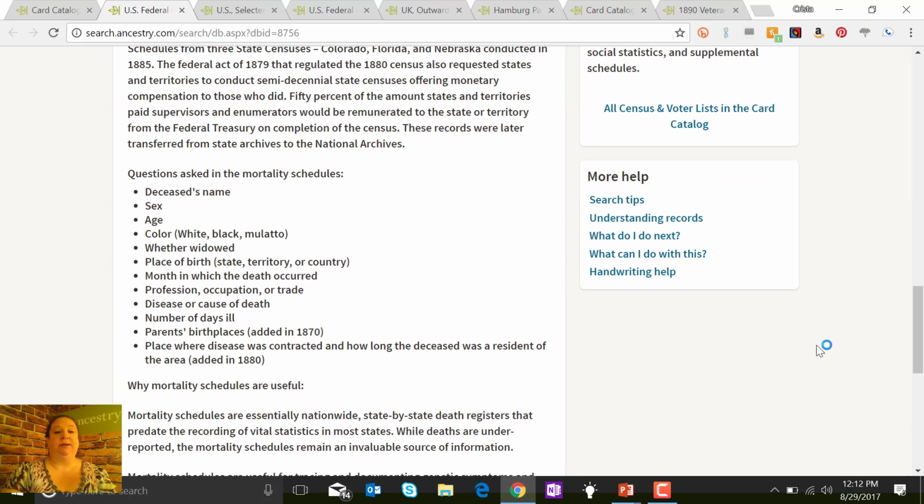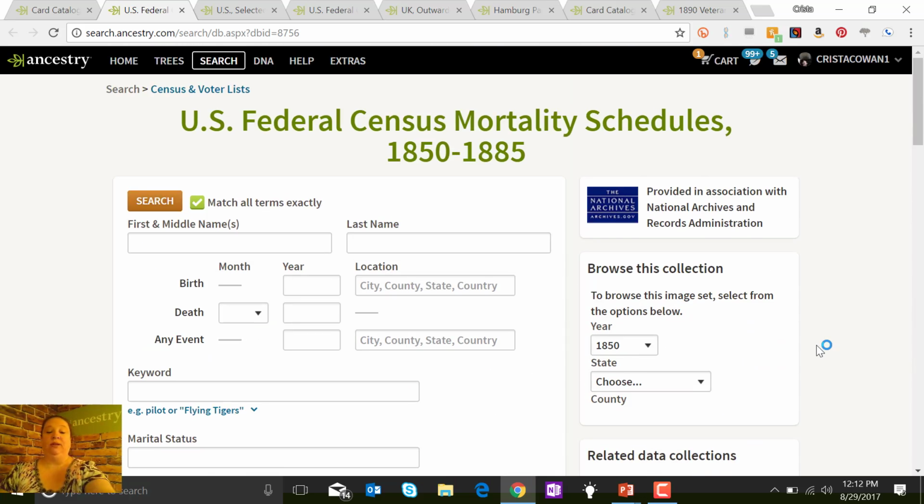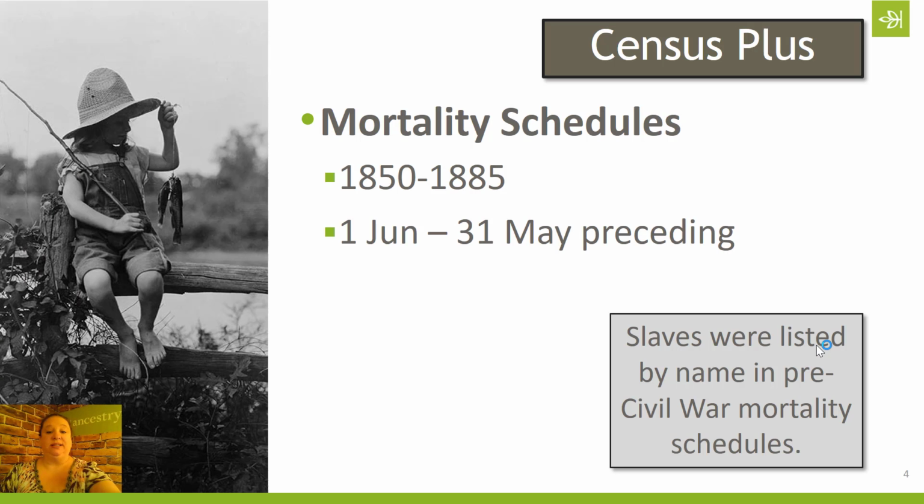Now, back to this database description. There are going to be things like the name of the deceased, their sex, their age, their color, whether or not they're single or married or widowed, their place of birth, when they died, their profession, the cause of death, how long they were sick. Starting with 1870, which is a real bonus, it will list the parents' birthplaces. In the typical federal census, that information wasn't recorded until 1880, so we get that 10 years earlier here. And then other information about their particular illness or disease.